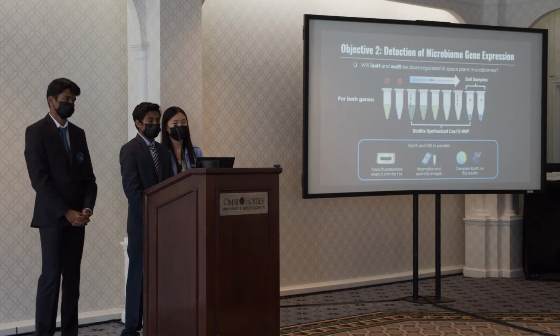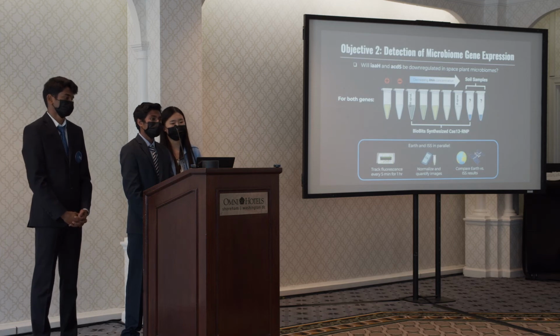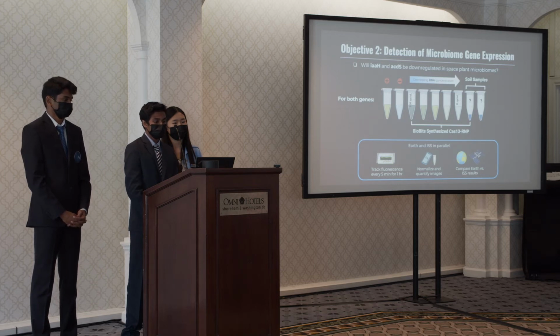Then, in both Earth and the ISS in parallel, we will track the fluorescence of our assay every 5 minutes in order to ensure that our Cas13 is just as efficient in space as it is on Earth. At the end of an hour, we will monitor the ending fluorescence in order to see how the microbe gene expression profile varies between space and on Earth.